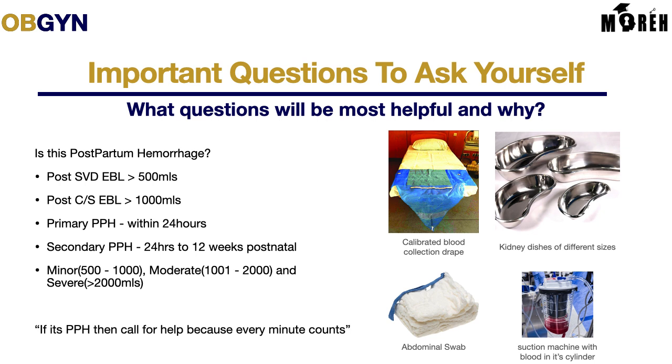If it's PPH, then it's important to call for help because every minute counts. So remember what we've just said, that you have to recognize that this is PPH. You're called to a patient who's been bleeding. You have to estimate the blood loss, and if it's SVD and it's greater than 500, then it's PPH. If it's a post-seizure patient, it's greater than 1000, then it's PPH. And when you recognize that it's PPH, you need to call for help because every minute counts.